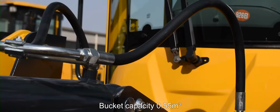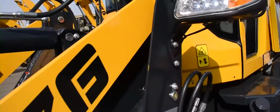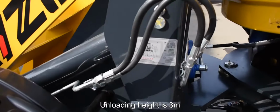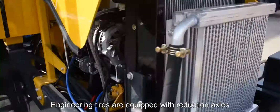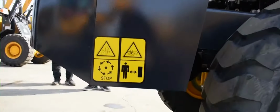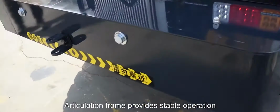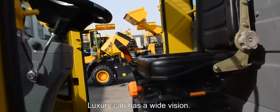Bucket capacity 0.55 cubic meters. Unloading height is 3 meters. Thickened oil cylinder. Engineering tires are equipped with reduction axles. Articulated frame provides stable operation. Luxury cab has a wide vision.